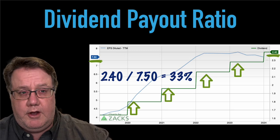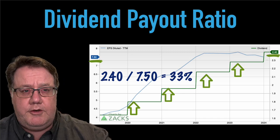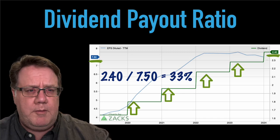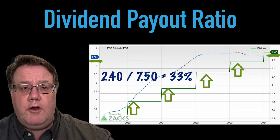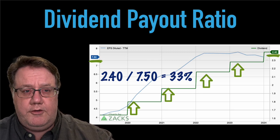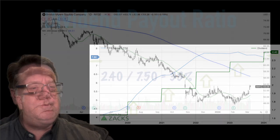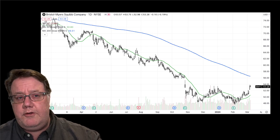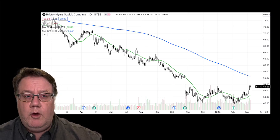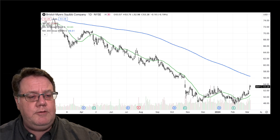In very general terms, a sustainable dividend payout ratio is usually about 50% of the company's earnings per share over the last 12 months. So this is a relatively conservative level for Bristol-Myers Squibb and reinforces the idea that the dividend is not only interesting from a yield standpoint, but is also a high-quality, sustainable dividend. With all that in mind, let's take a look at the stock's current price and see what price action can tell us about what kind of opportunity there may be if you're interested in buying this stock.